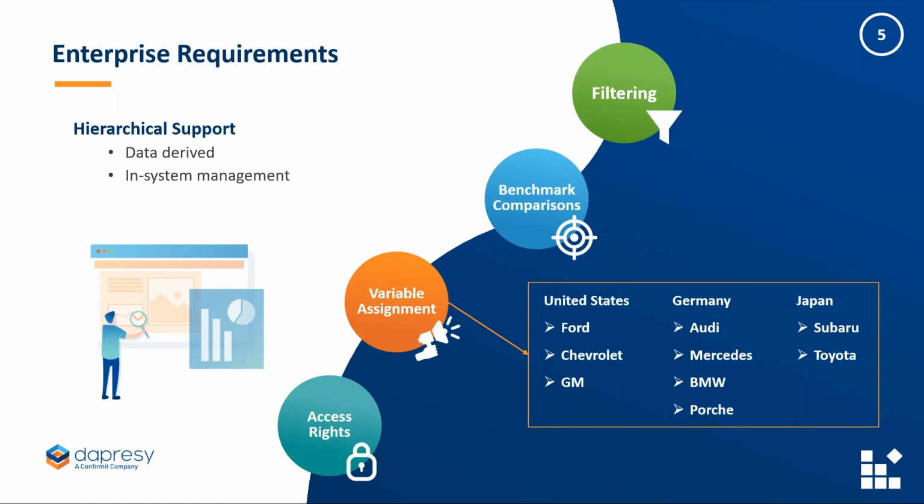And we can see a basic example of that here, where United States, Germany, and Japan, if we were doing a car brand survey, we see each of those countries have their specific variable assignments based on the car brands. As I've mentioned previously with user permissions, users can also be given partial or complete access to these hierarchies that you've created.